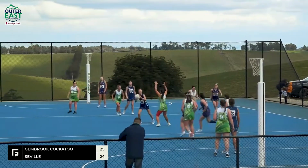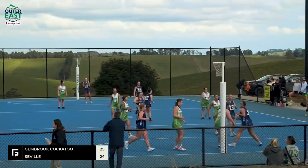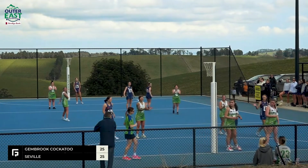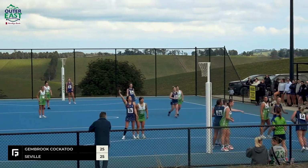And Cleo Minnie has the centre pass, and she goes with a short one to Bayliss. Long pass to Dowling, who had strong hands, and she can put Seville back in front. It was knocked away by Alexis Bell. Ball still in the hands of Seville, though. This is Ella Morse.